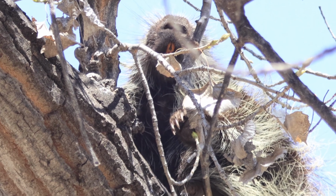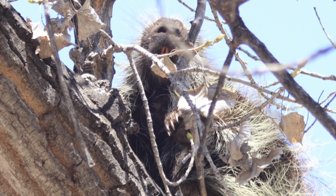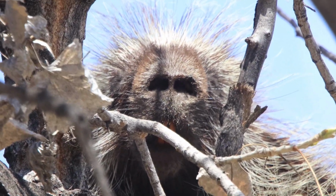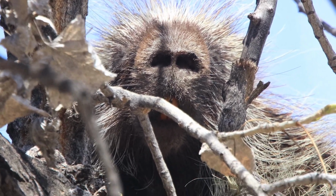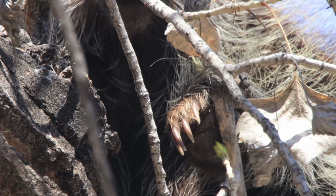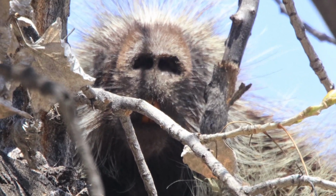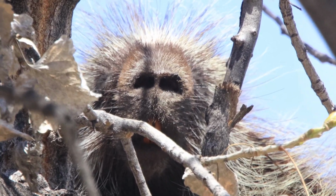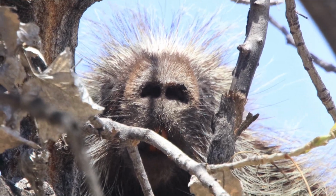Oh, here comes some more bikers. There's his face. Well, his nose anyway. And you can see those teeth, man. Just like a big giant tree beaver. Huge teeth. Big old nose. I think he's going back to sleep, so we're gonna leave him alone. We're gonna head back on out.